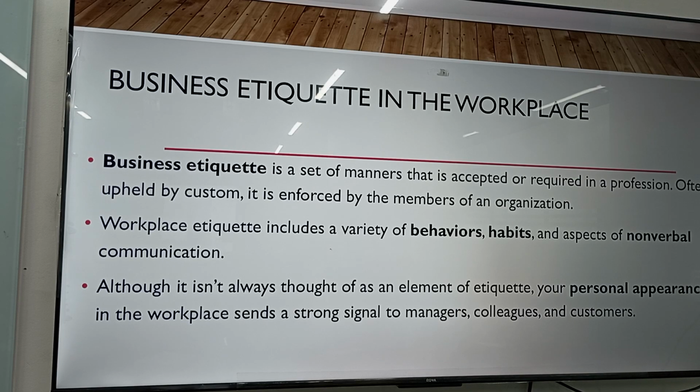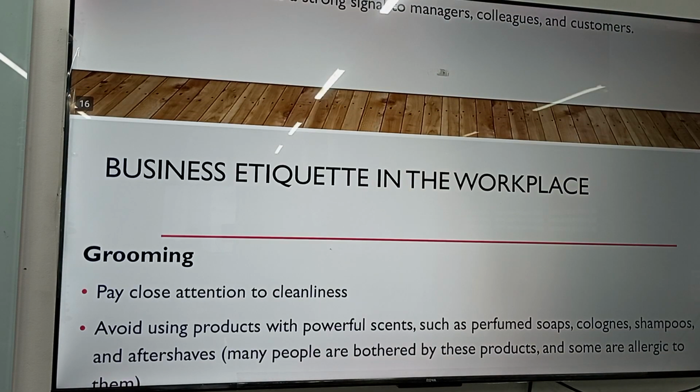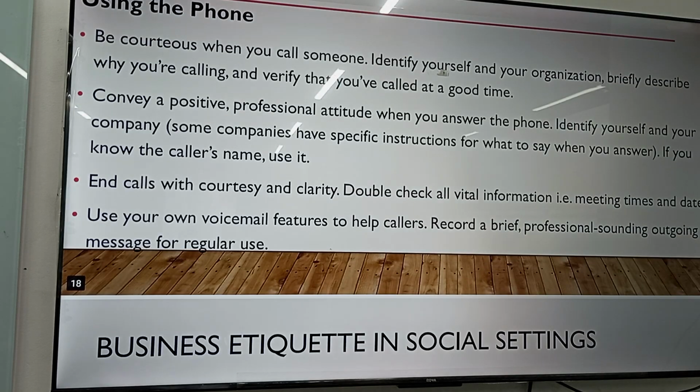Etiquette in the workplace. Grooming. Using the phone.